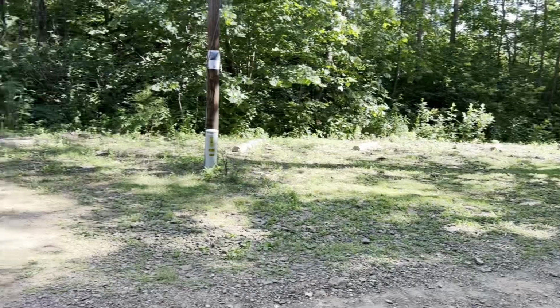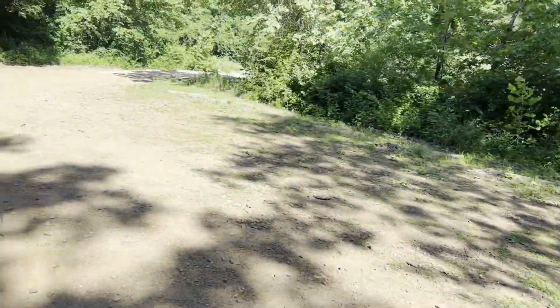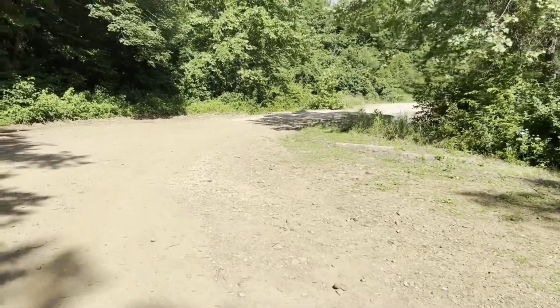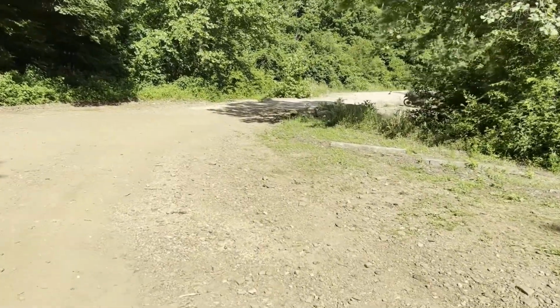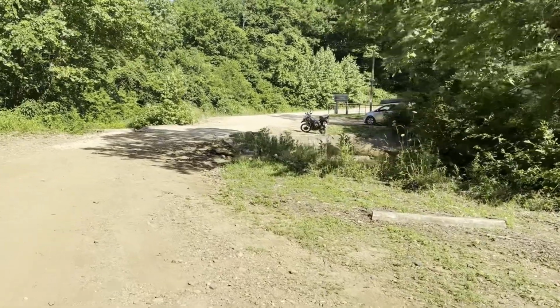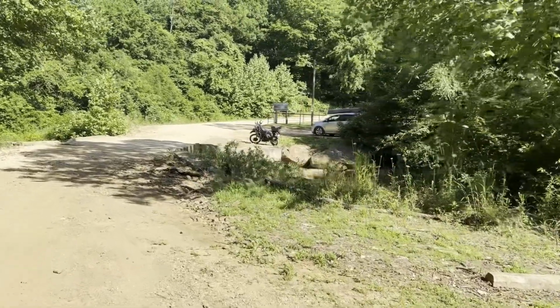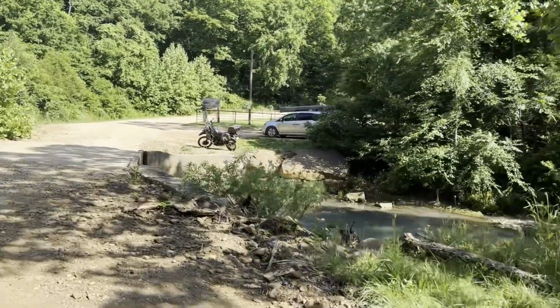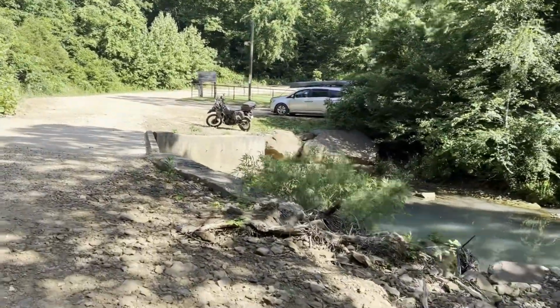Yeah, folks, here's a parking spot for Kings River Falls right here. And like I said, right around this corner is where I parked my motorcycle. I rode up from camp to here. From my camp, it's probably a 15-minute motorcycle ride on dirt roads.